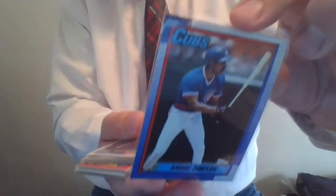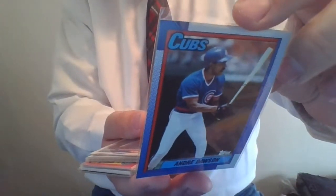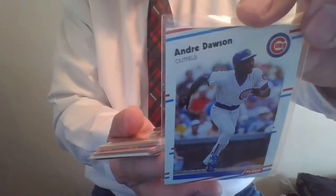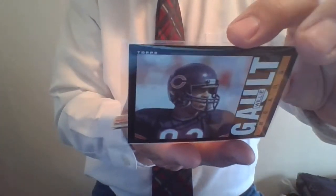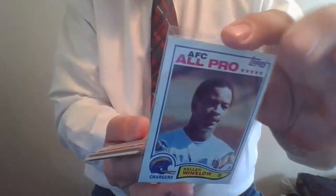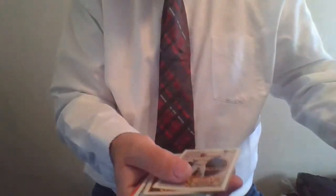Andre Dawson, the Hawk. This is late in his career. This is the 1990 Topps card, 140. Here's another Andre Dawson. This is '88 with card number 415, Fleer. Willie Gault, Chicago Bears, football card. I believe it's his rookie card, card 29 from the 1985 Topps set. Kellen Winslow, great football player, card 241, 1982 Topps set.